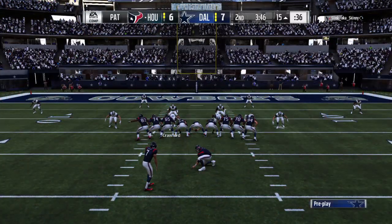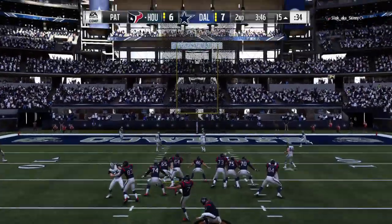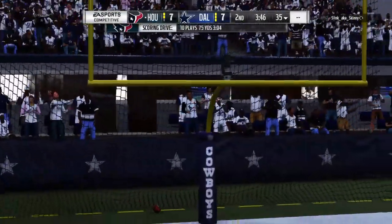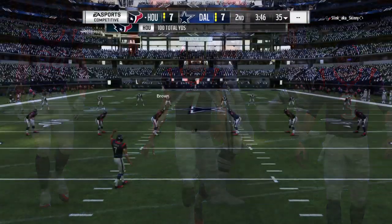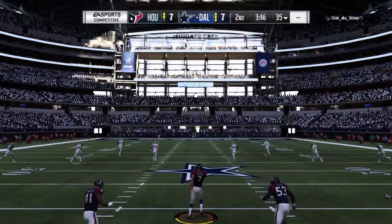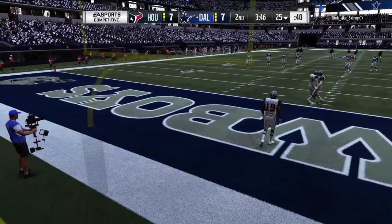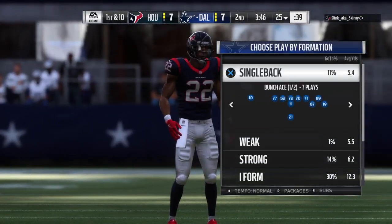Kaimi Fairbairn on for the extra point. Extra point by Fairbairn, up and good. And we are tied at 7. So a tie ball game here as the kick's away. And they will not get a chance to return this one as it's through the end zone for a touchback.